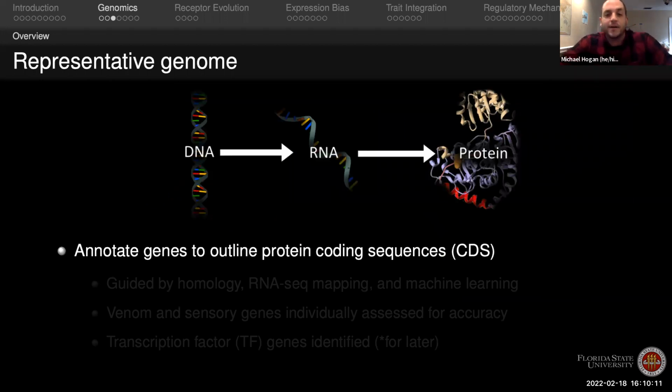All right, so now I have a super badass rattlesnake genome. Now what? Well, a draft genome by itself is actually pretty useless. It's really just a long list of A's, T's, G's, and C's, and it's kind of like having a map of the country without any roads on it. Not very useful. If we want to get into the good stuff, we first need to find all the genes in the genome, and then figure out what parts of those genes code instructions for making proteins, otherwise called coding sequences.